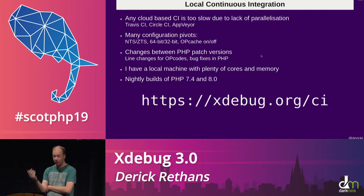And then, the local CI. If you want to have a look at what it generates, you can go to xdebug.org/ci. Please don't do that all at the same time, because I haven't properly cached that page yet. But there are so many versions that I have to test in there, as I've just explained.